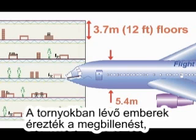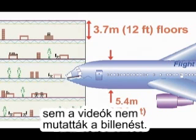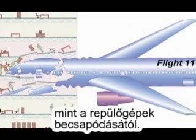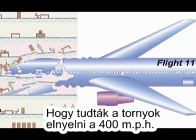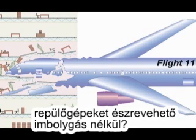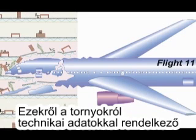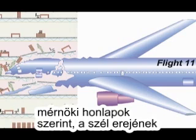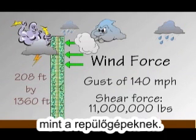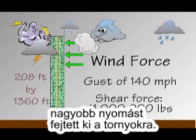People inside the towers felt them tilt, but the movement was so small that neither photos nor video show the tilting. Winter storms caused the towers to shake more than those airplane crashes. How could the towers absorb 80-ton airplanes crashing into them at 400 miles per hour without wobbling enough for us to observe it? Obviously, these towers were incredibly strong. According to the engineering sites that have technical data for these towers, the wind force that these towers had to withstand was greater than the force of those airplanes. In other words, a strong wind put more stress on the towers than those airplanes.